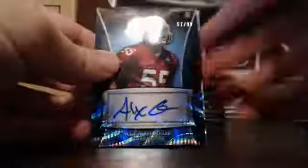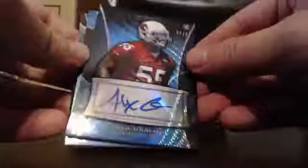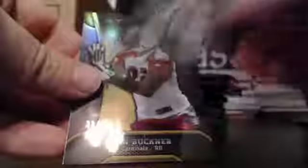Another blue wave. This one is for the NFC West. Alex Okafor, 57 of 99. And we have a blue wave of Robert Woods. Double blue wave action. 68 of 99. Are the base cards blue wave too? No, they're not. We got Cam Newton, Tom Brady, and a gold of Dan Buckner for the Cardinals, 38 of 50. All right, let's open the bonus pack.